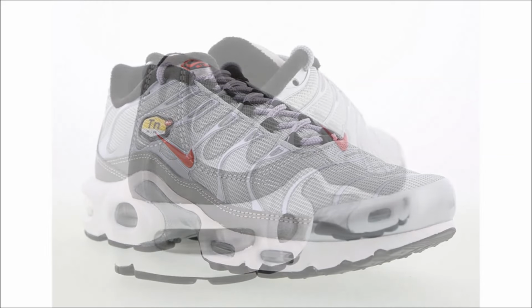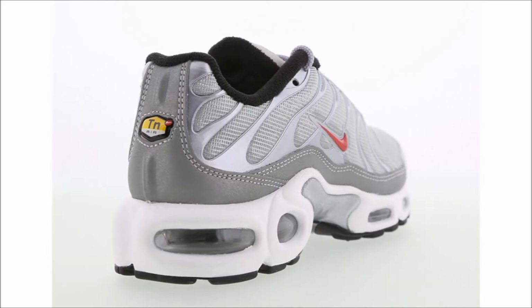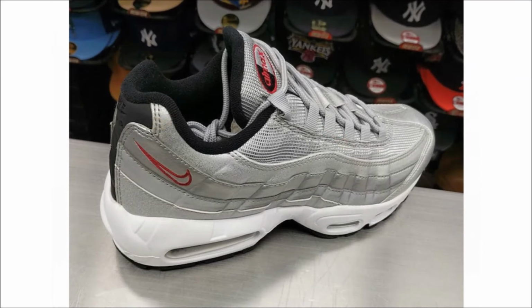The 97 will retail for $175 and the Plus for $150. The Air Max 95 will retail for $160, but stay tuned for a confirmed release date.